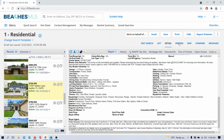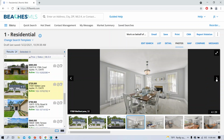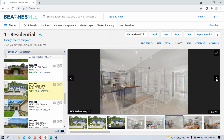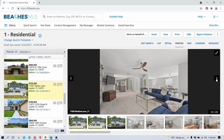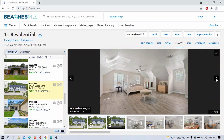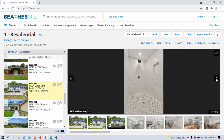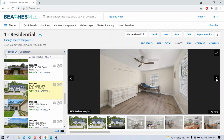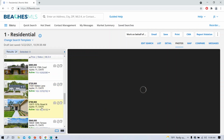Okay, let's look at the photos of this one. Very pretty inside. So if somebody needs a large home, doesn't mind the stairs, I have a bad knee, so that ain't me. But it's very nice. Renovated nicely. Okay, so now let's go. We're still in Jupiter Farms.